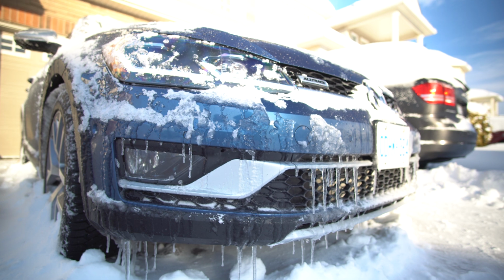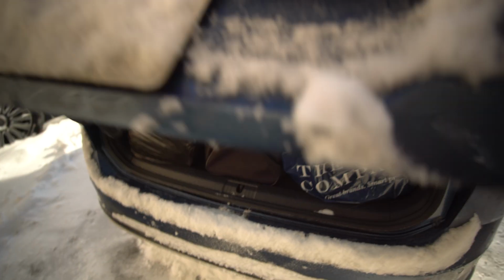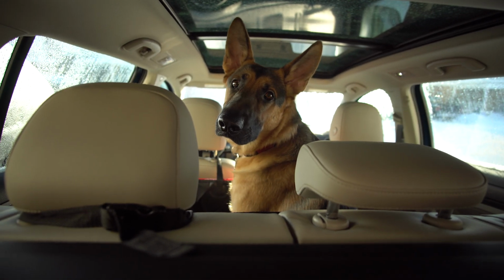I took this car over Christmas, and we had a pretty bad storm, probably the worst one we've had. Worked flawlessly. It fit all of our stuff, fit my dog, which was fantastic. Dog loved it in here. German Shepherd, German car. So cliche. Coincidence? So cliche. That's Rex, by the way.